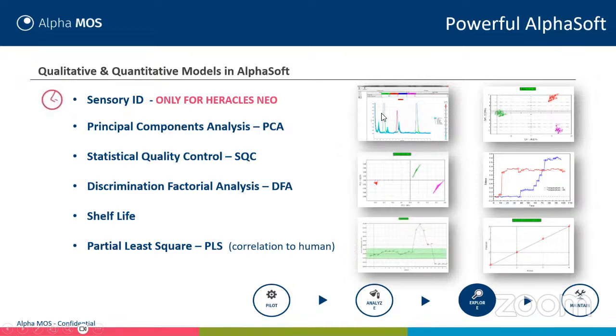In the first picture, we can see an example of the sensory ID model. The principle of sensory ID is that we can build the model with good products. A good product means good sensory, good odor quality, coming from different batches, and then we can build this model. The algorithm of this model can adjust, learn, and calculate to form this acceptable area. Then we can select several good, bad, or marginally acceptable samples to validate the performance of the sensory ID model. And then this model can be used for daily quality control.